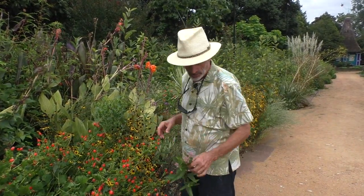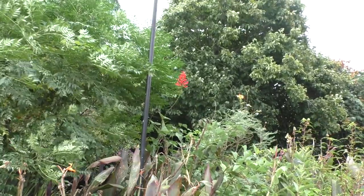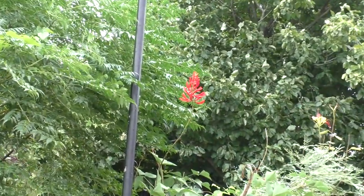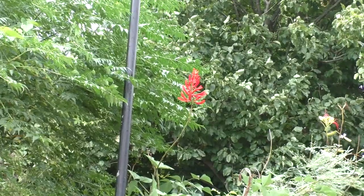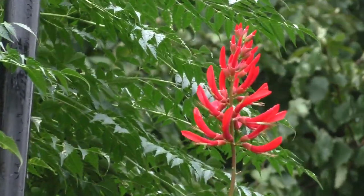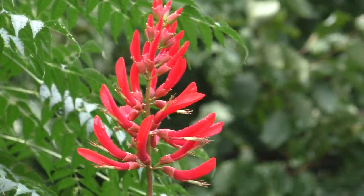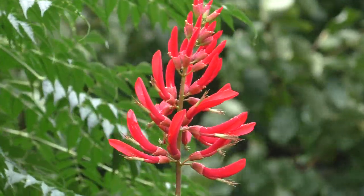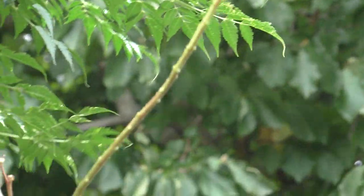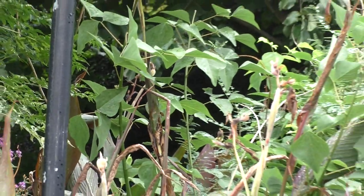What else? Oh, and we do have, way up there is a flower on a hybrid coral bean, Erythrina. If you're in the medical field, you might recognize that red blood cells are erythrocytes, while erythro is referring to red. And I think that deserves the generic name Erythrina. But this is a hybrid between our native herbaceous perennial, which grows sort of like a baptisia, and a large South American tree, the crybaby tree, Erythrina crista-galli. And it blooms on and off all summer.